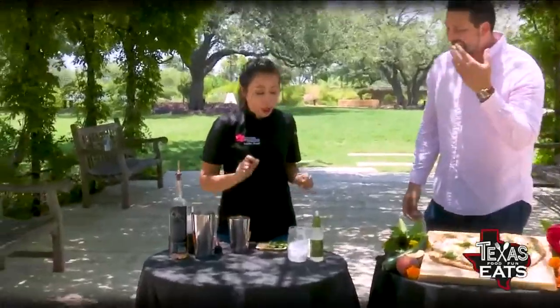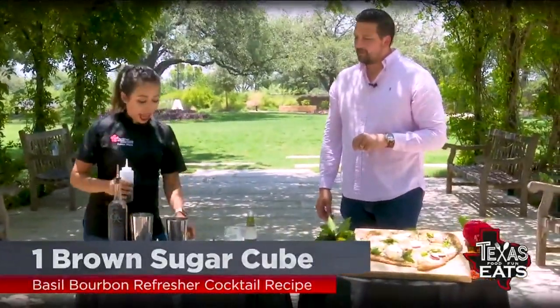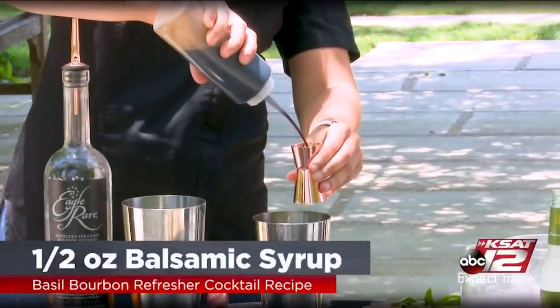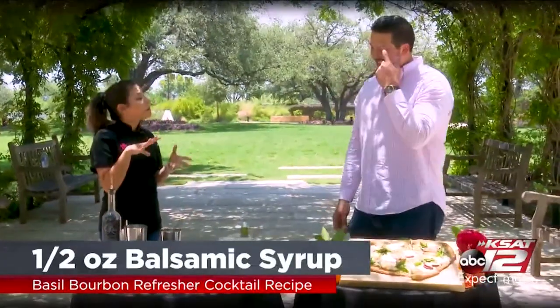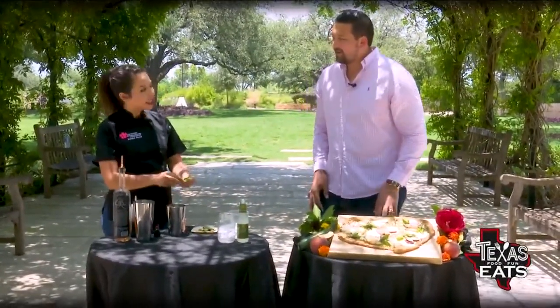So I'm gonna go ahead and put one brown sugar cube into my shaker. Next, I'm gonna put half an ounce of balsamic syrup. I made this earlier today, so it's just equal parts water, sugar, and balsamic vinegar. I brought it to a boil for about 2 to 3 minutes, and it's gonna pair really nicely with the bourbon. You could smell it already, just right there, the balsamic in the air. It's not as vinegary, it's a little bit sweet.